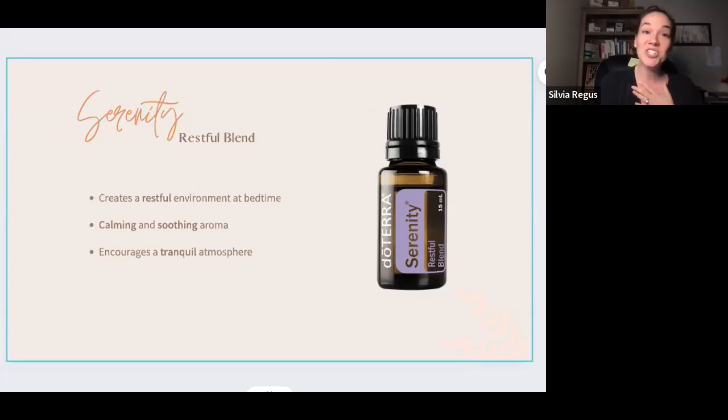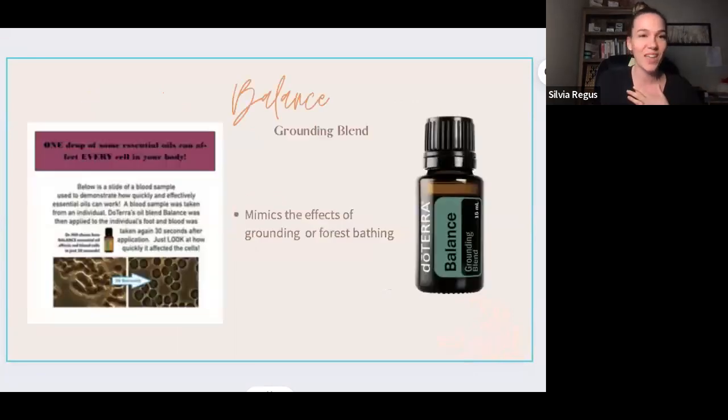In the diffuser, I actually like to add some wild orange to it as well. Those are my unattended children. They're going to get some serenity here real soon. I love adding the wild orange to it because I like the citrus blended with the lavender sweet. Personally, it's my favorite.